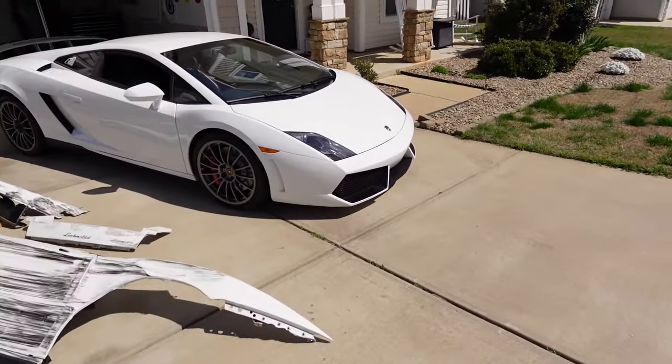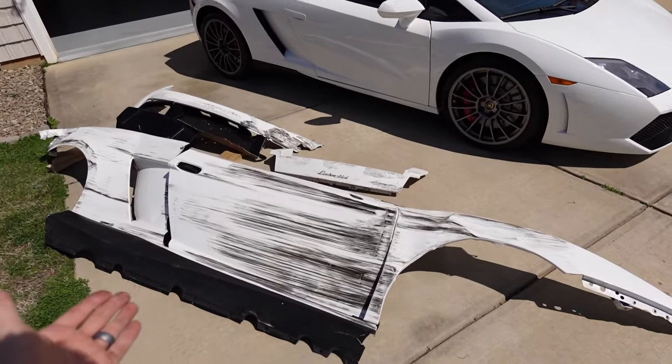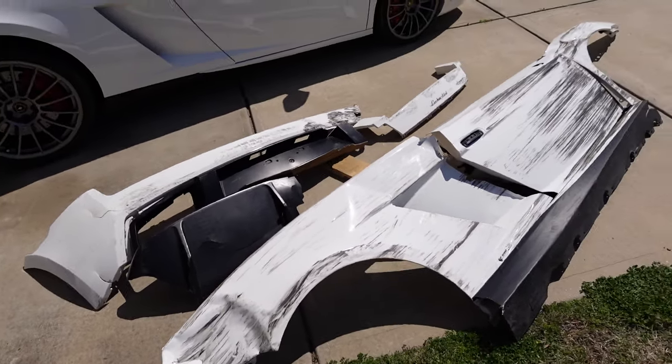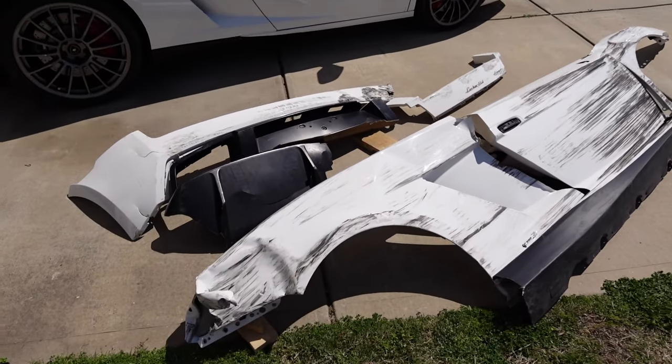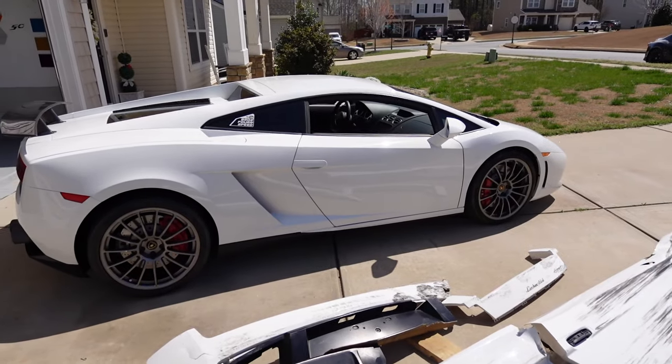So let's take one final look at the destroyed parts, which now I need to figure out what I want to do with all of these. Do I just throw them out? It kind of pains me to throw these out given how much money I spent on the replacements, but that is a worthwhile sight. Such a beautiful car.